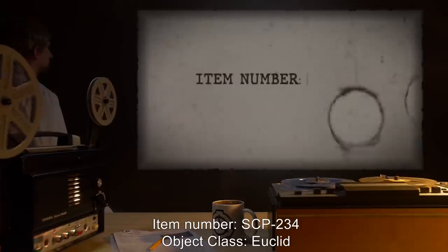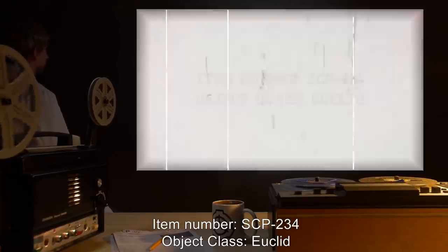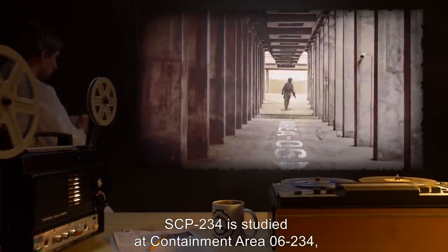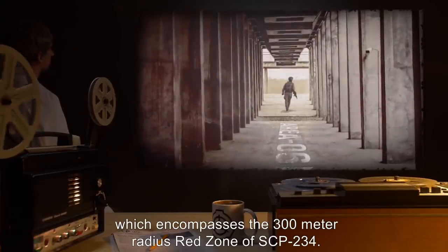Item number SCP-234. Object class, Euclid. Special containment procedures. SCP-234 is studied at containment area 06-234, which encompasses the 300-meter radius red zone of SCP-234.